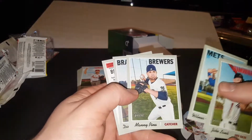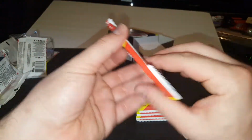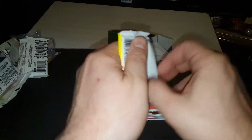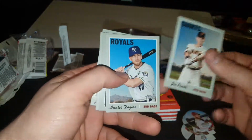And anyways, I've been buying those up and just kind of sitting on them a little bit. Another Harper. So I got two of my favorites in there, Trout and Harper. Hoping somebody makes it big, and if they don't, that's okay. I'll have more stuff to open up, and we can do more of these great videos.